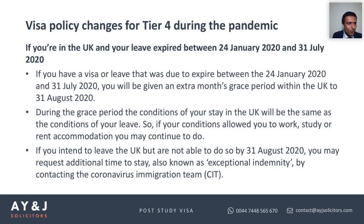So as a lawyer, we need to sit down and understand what the legal implications are for my client when they submit this application. The rule is, how can I put it, strange and interesting. If your visa expired between 24th January 2020 and 31st July 2020, then you will be given an extra month's grace period within the UK. That means till 31st August 2020.